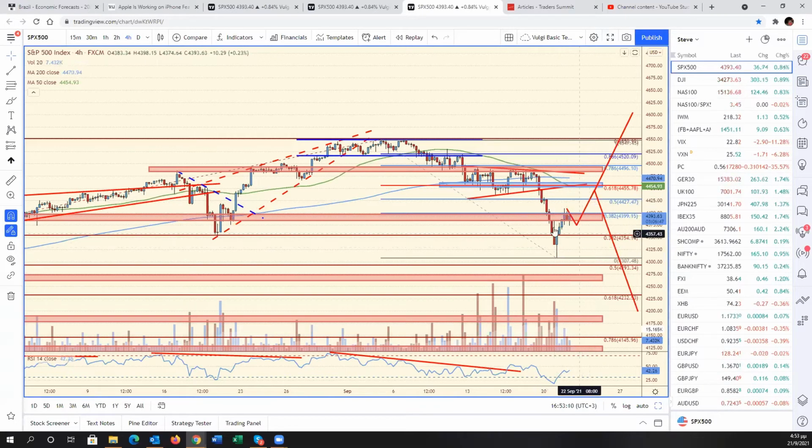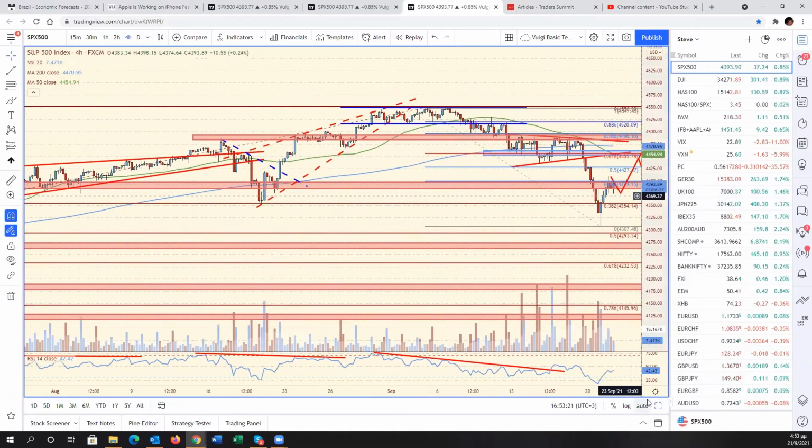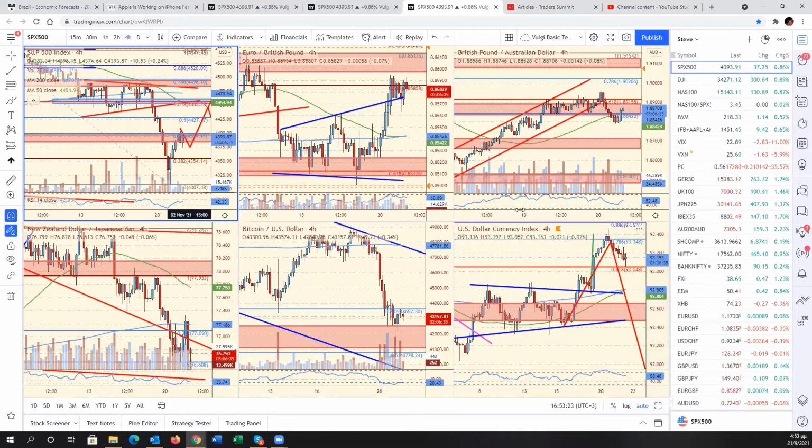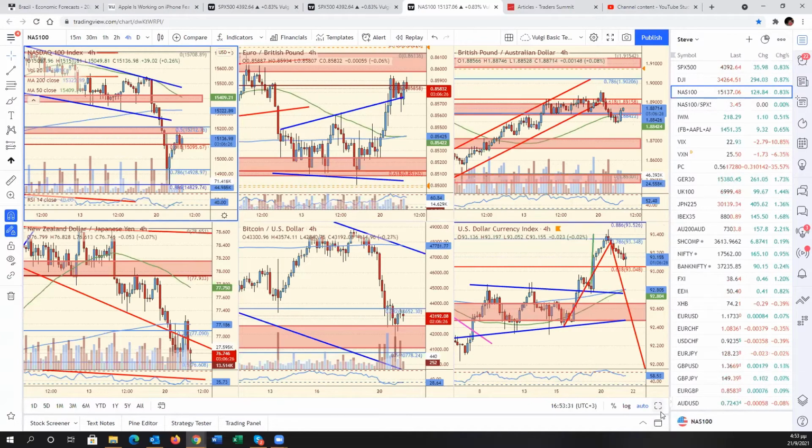In any case, important resistance here, 44.50. I think as long as we trade below 44.50, you can try being on the short side. And the same applies, of course. I've told you before, I use the S&P as the barometer for risk, but that doesn't mean that other indices are not playing out more or less with the same type of scenario, right?